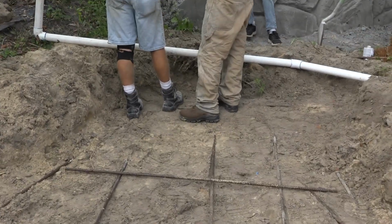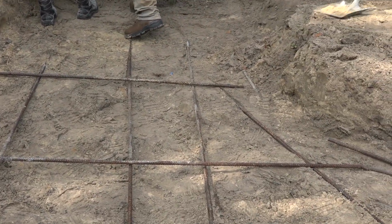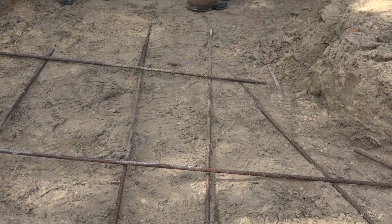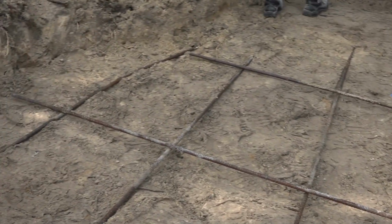All right, here we are, more on the pond. We got our rebar. Now we got number 5 in there. That's some good solid stuff there. And usually with structural concrete, you want at least an inch of separation. I'll pull that up as they go.